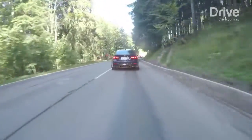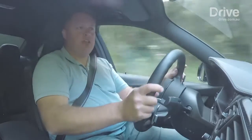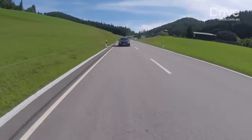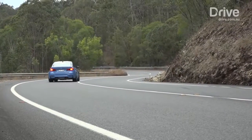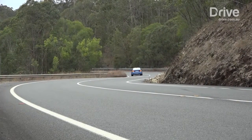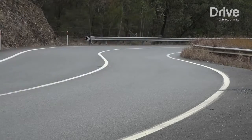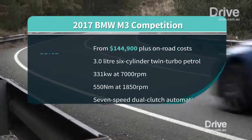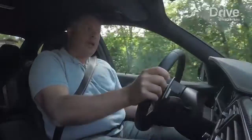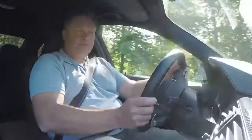The second you pull away, you can feel that it's a far more substantial car. It's heavier for starters, so you've got a lot more weight going on, a lot more size going on. So instead of that shriek and crescendo of revs that you get in the old girl, this one's more boom, more meatiness, and a lot more thrust. The F80 competition makes 331 kilowatts and 550 newton meters, and it's teamed with a 7-speed dual clutch automatic transmission. It's that torque in particular that you really notice. You step on the throttle and it's instantly sending your head back.